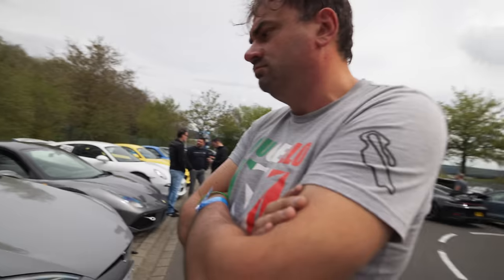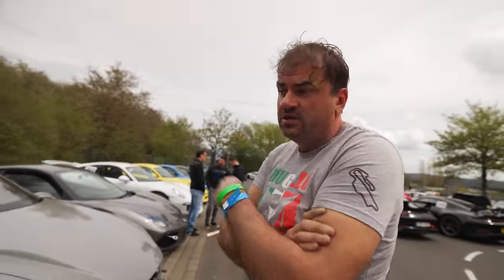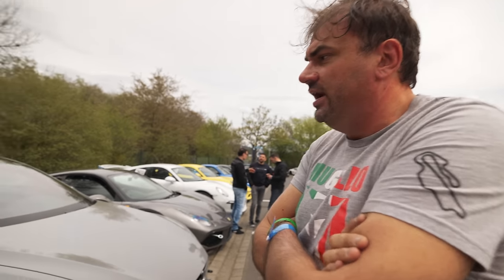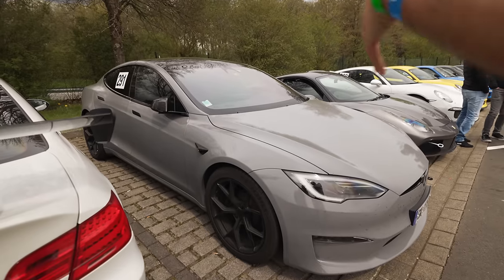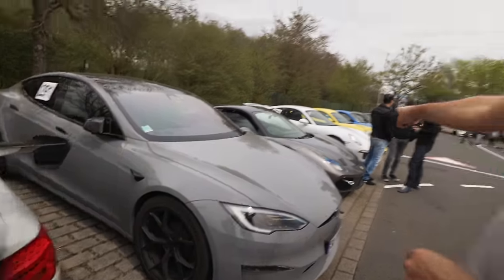For the rest, any other mods, or is that it? No, that's it. Unfortunately, the brake line is the stock brake line. There's no aftermarket brake line. So it's the rubber brake line. But yeah, that's it. And the covering, because this is like an Ardo gray, so normally it's a midnight gray, like Ferrari. So I did the covering, but yeah, that's it.